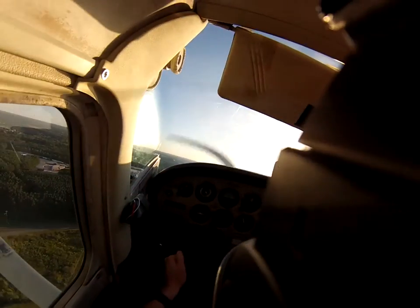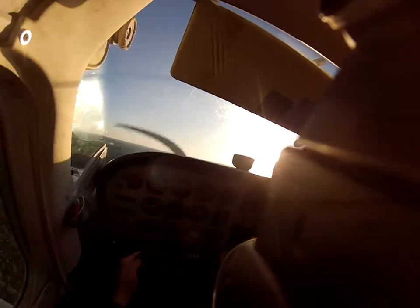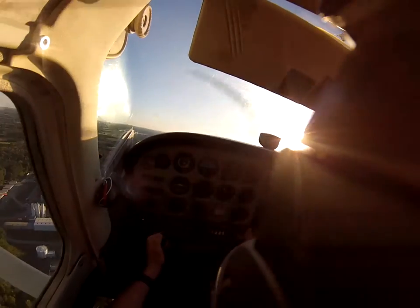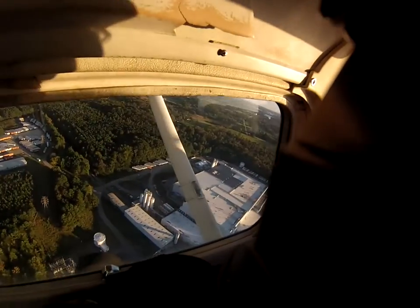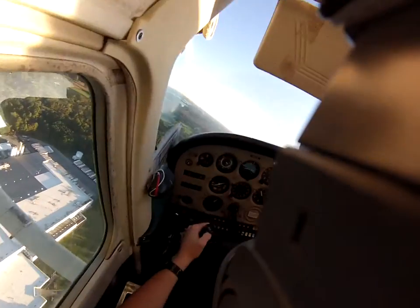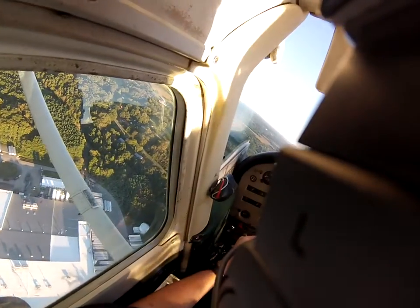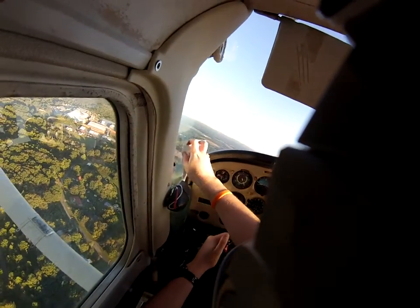Tell you what, next time, when you transition, you're looking down at the end of the runway, right? Yeah. But when you get real close to landing, peek out right this window, almost out of the corner of your eye, and you can kind of see where that runway is, and it'll give you a little bit better judgment. Try that next time. Okay.